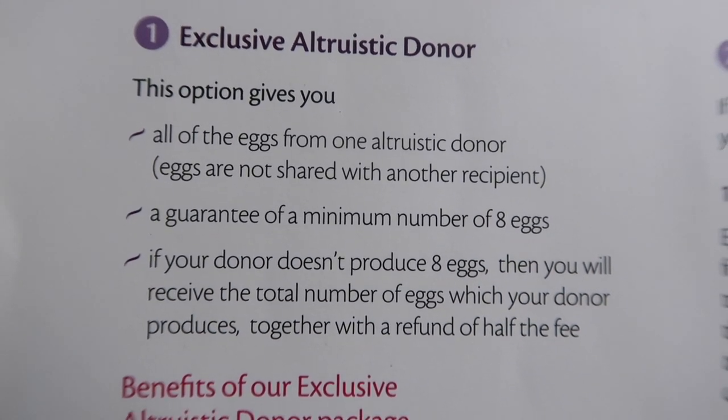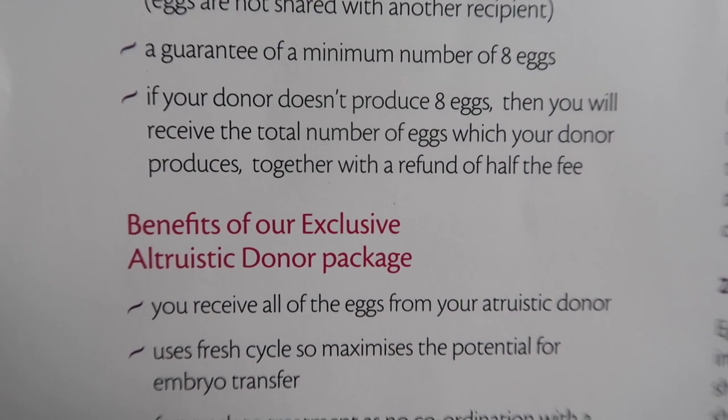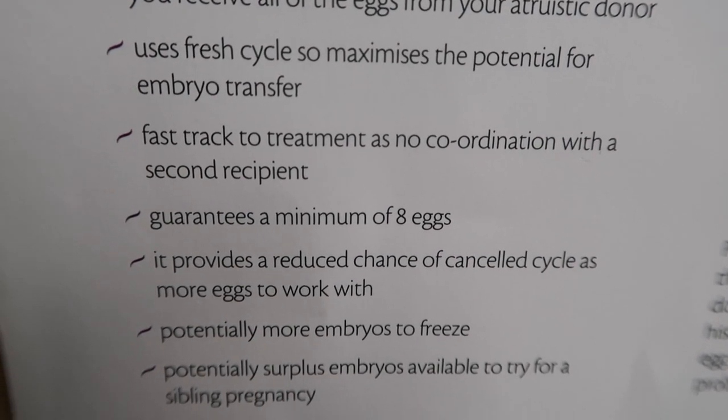And if you've got an exclusive donor, they're all yours, you will get a minimum 8. If your donor doesn't produce 8 eggs, then you'll receive the total number of eggs which your donor produces, together with a refund of half the fee. If you were doing a shared donor with Care, it's different for each clinic. The cost is £5,665. If you do an exclusive donor, it's £3,200 more, so it's £8,885. If you find your own donor, it's £5,665. So you could have an exclusive donor that you found and it be the same price as a shared donor.